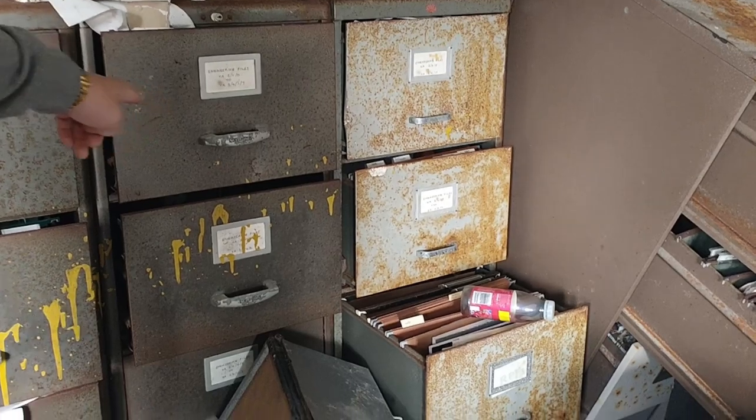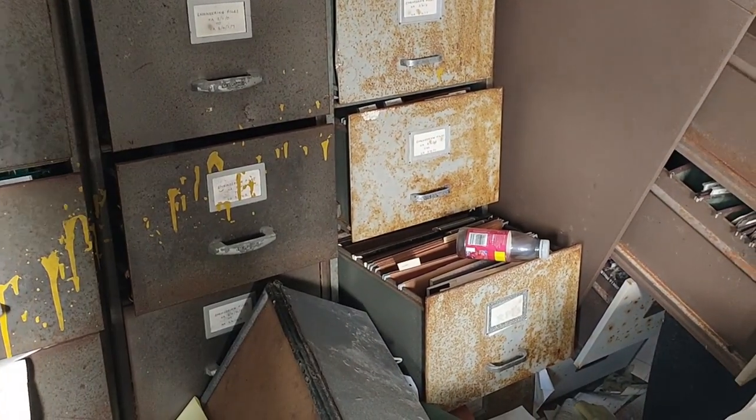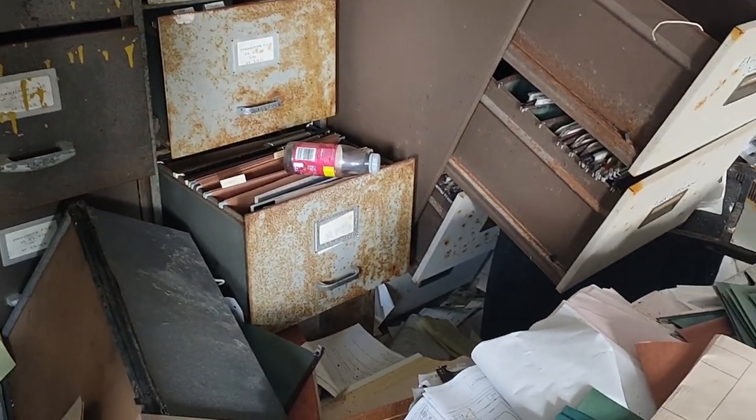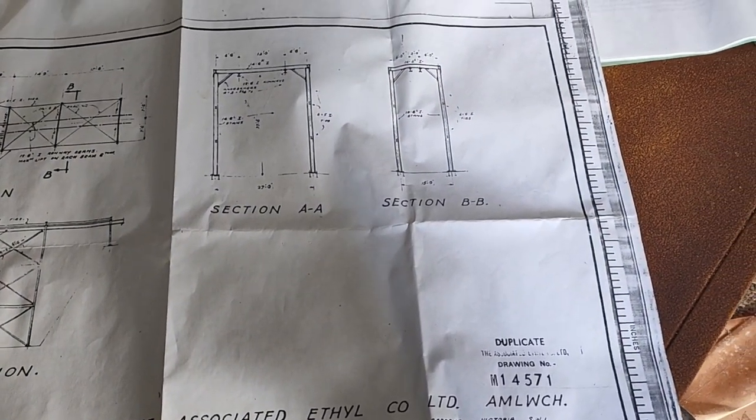These are all the engineering files. Are there any more plans in there? I don't know, probably, but you've got to dig through all this. It's all engineering, maintenance. So that's cool, a bit of information, that one. We're going to take a look further down in the other buildings and see what other interesting things we can find in them. Well, hope it gets better further down.